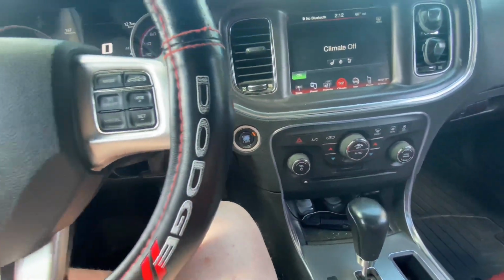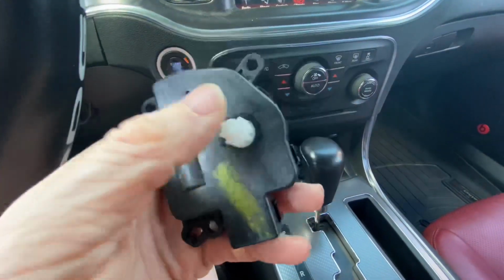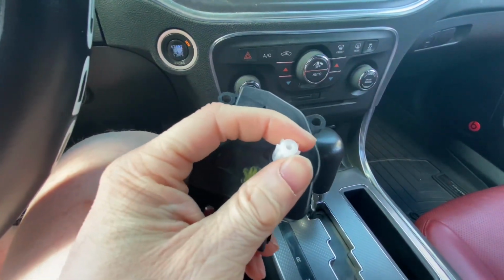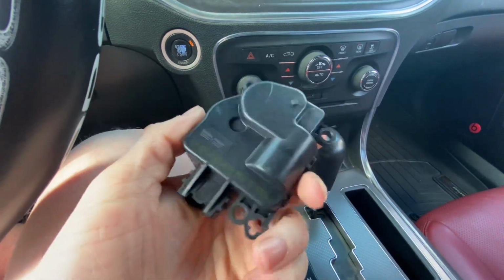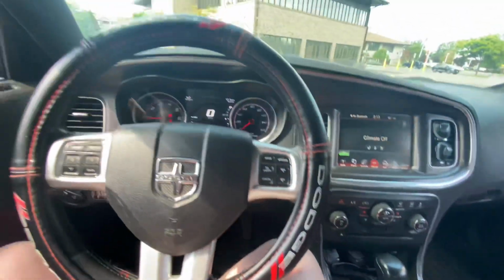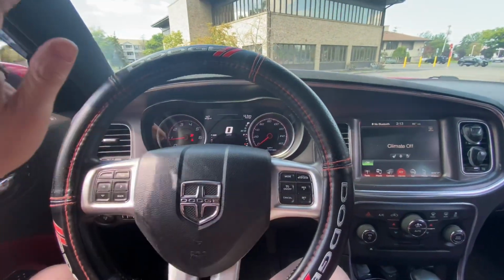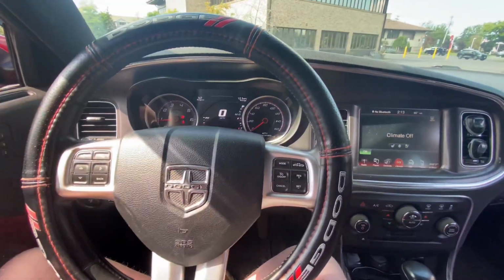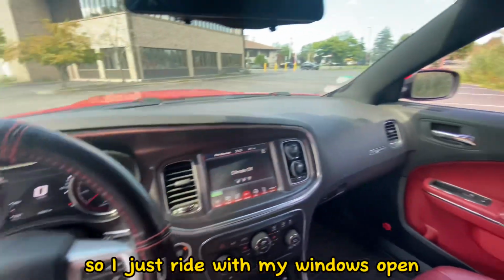It's just a problem. I don't know why somebody designed it where it was a little plastic gear turning in plastic, because plastic on plastic will just break. So I don't know who designed these, but it was a dumb idea. It's just very annoying. So what happens is I don't even use AC anymore because I just have my windows down. It's blowing hot air, so I need cold air. So I just ride with my windows open.